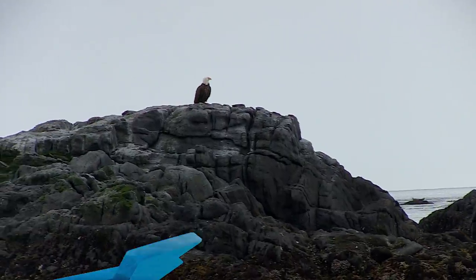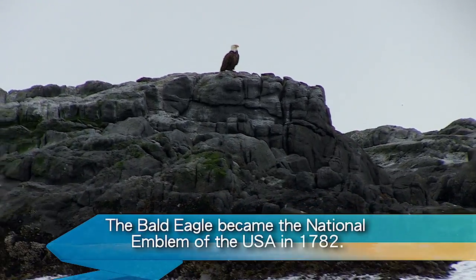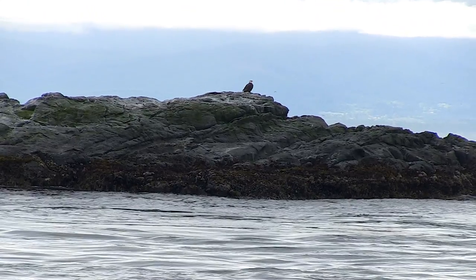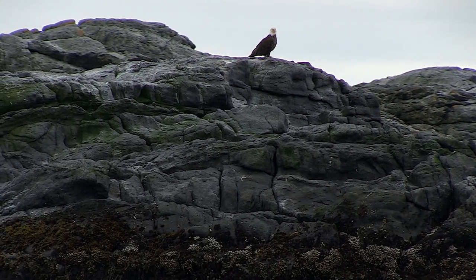All right, so for some of you guys, this is your national bird for the United States. Outside of Alaska, we have some of the highest concentrations in North America. There are thousands of mating pairs here in the Northwest. And this will be one of the adults, right? We know this because when they're an adult, they have a white head and tail.